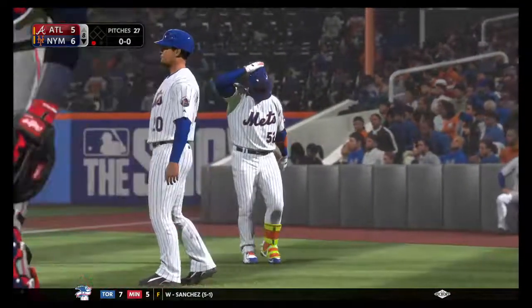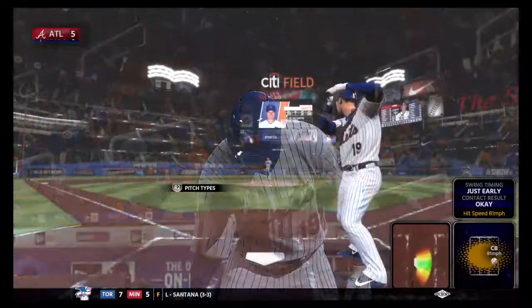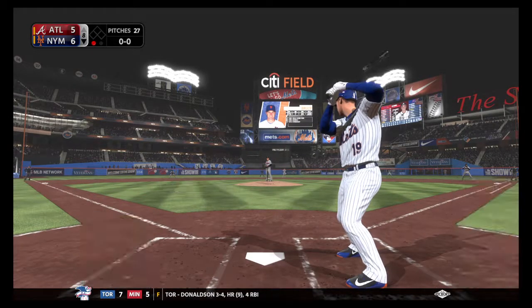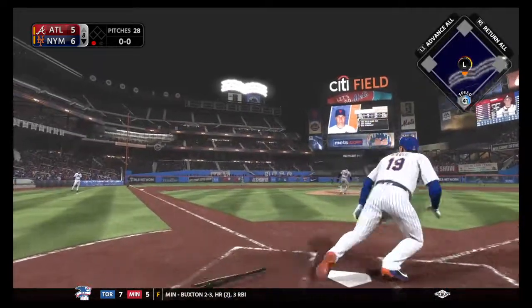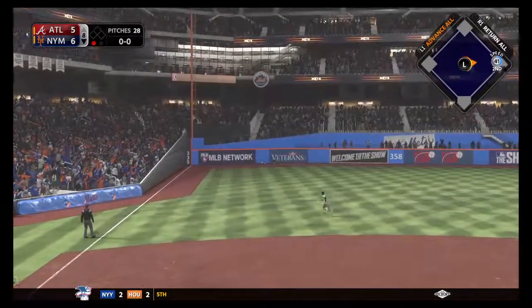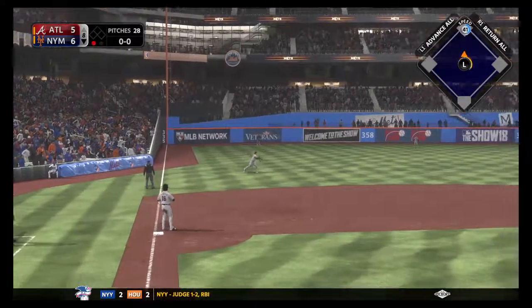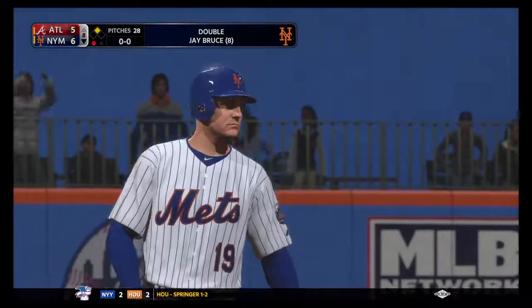The right fielder, number 19. Digging in once again, Jay Bruce. Perhaps he can drive another one out of the park just like he did back in the second. First offering on its way. Swing, line drive. That's going to be trouble. Bruce around the bag, heading for second now. And he is into second with a double, his third hit of the night.